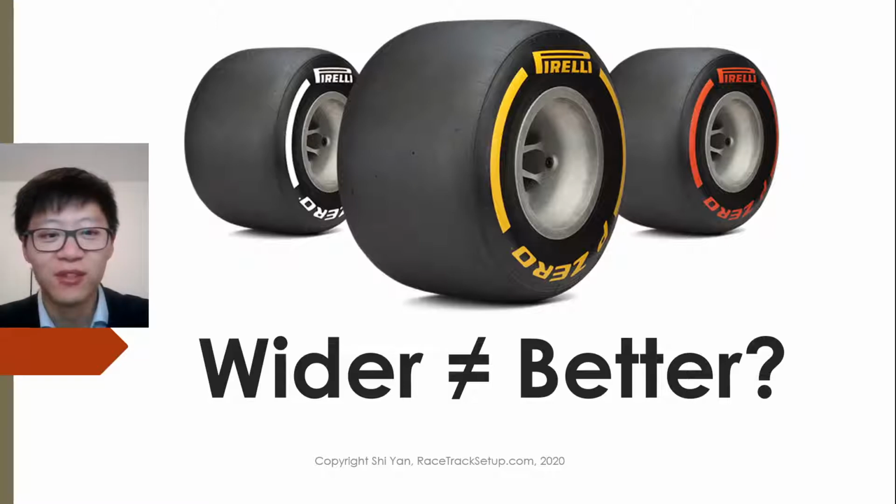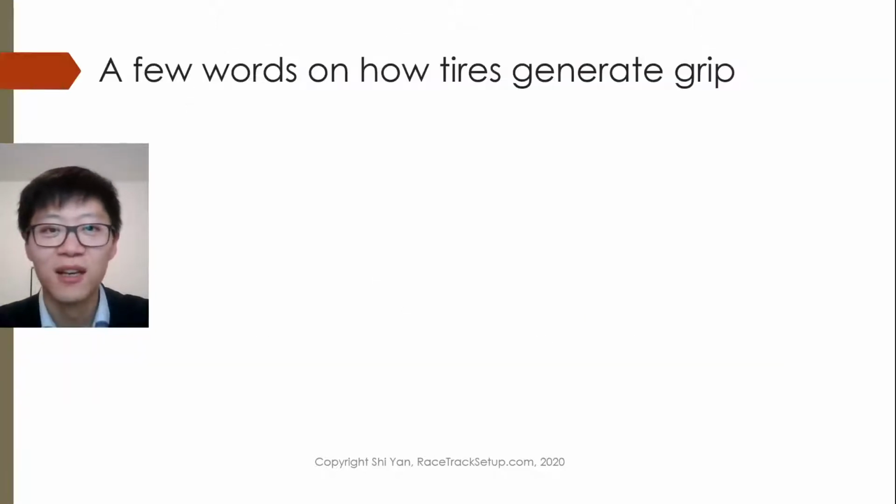So onto the video. This video is about whether wider tires are always better, and in fact, as the title suggests already, that's not always the case. First of all, a few words on how tires generate grip.